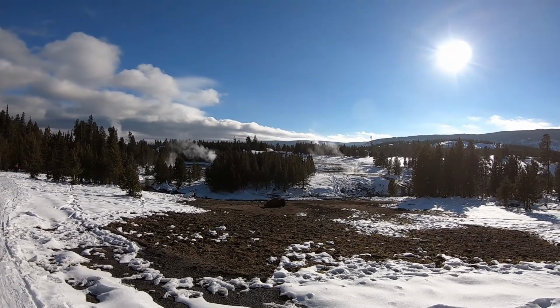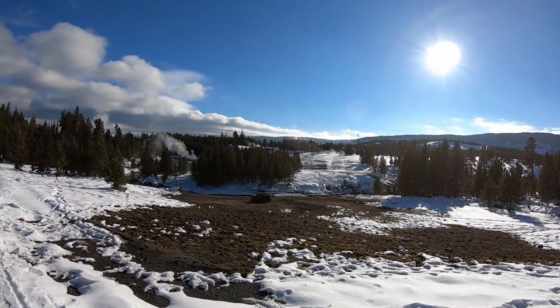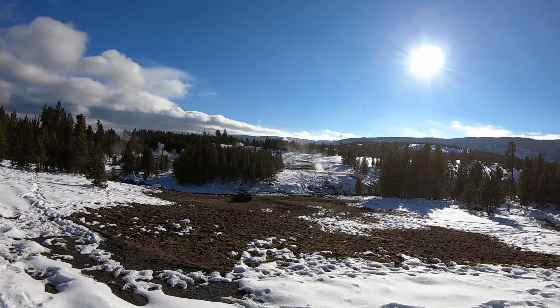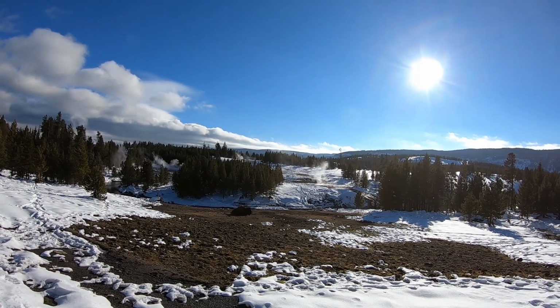There are so many bison in this park. They're everywhere, just chilling on the sides of the ski trail. Almost missed this one. And we almost missed this guy. He's just here relaxing on the nice warm ground.